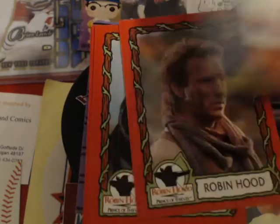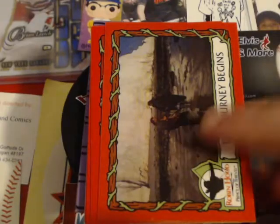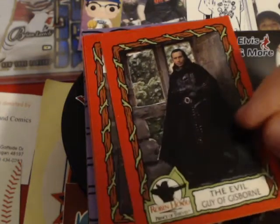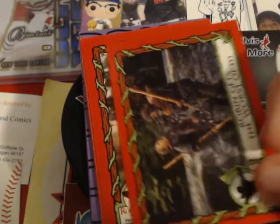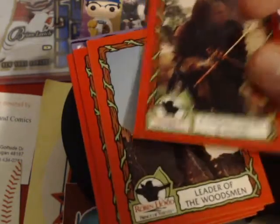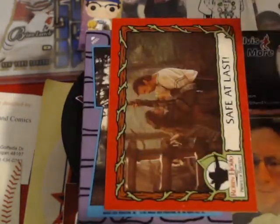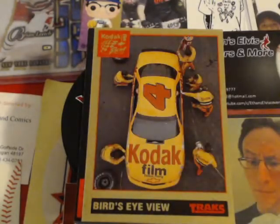Sharanov, we got Robin Hood, we got Azeem, we got Will Scarlet, we got Arrows of Justice, we got The Journey Begins, we got Journey to Locksley Castle, the evil guy of Gisborne, Ride Like the Wind, Robin gets the worst of it, A Sworn Enemy is Made, Leader of the Woodsmen, A Plan is Hatched, Awaiting Battle, Surprise Attack, Safe at Last, Robin Hood, Robin Hood, Robin Hood, got Bird's Eye View of the number 4.